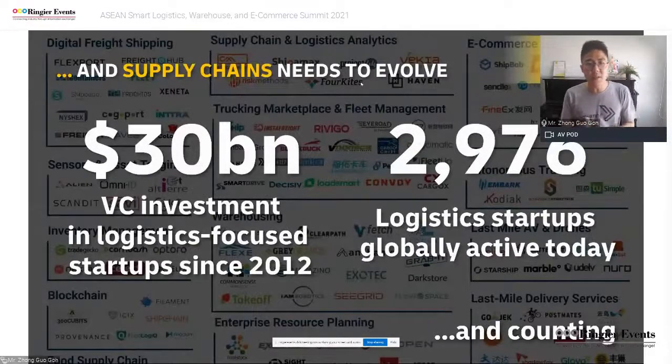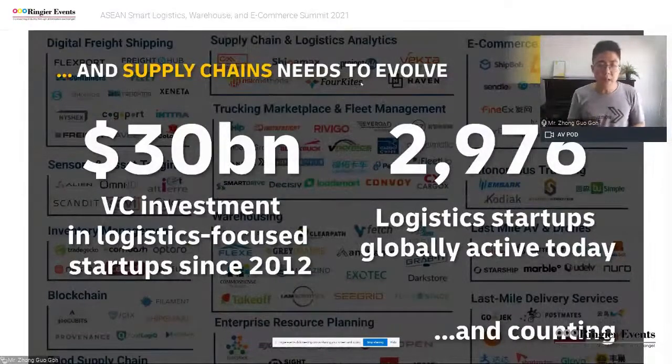At a global scale, we see an explosion of startups transforming our world with digital solutions. Over the years, we have also seen what, $30 billion of VC investment in just logistics-focused startups alone, and over 3,000 startups actively. In fact, the numbers will probably have doubled or tripled today. And with the huge number of services that DHL offers, we also found out that there is one startup that can actually provide a similar service. So we really need to evolve and up our game, not see it as a competition, but really how can we adopt technology within supply chain and make it more efficient and more productive?